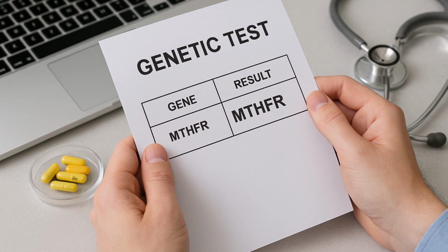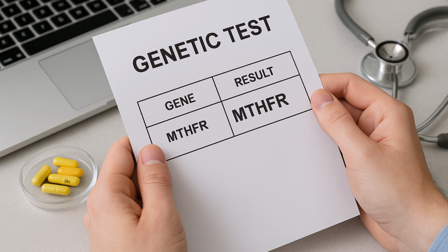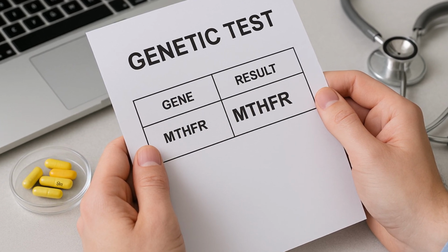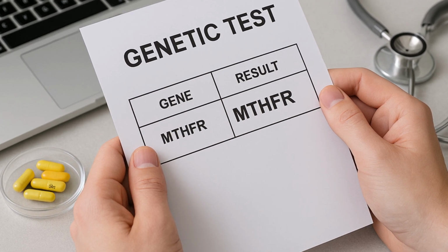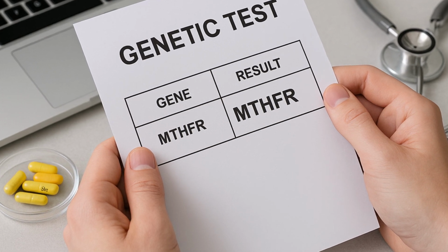B1, B2, B6, and B12 support the enzymes that drive this energy production, especially in the mitochondria. When levels are low, it's like trying to run a power station with a flickering generator. Inefficiency builds, oxidative stress increases, and the risk of cardiac dysfunction creeps upward.